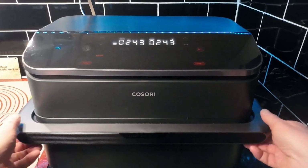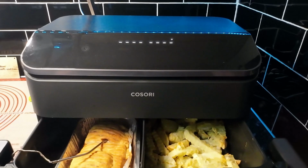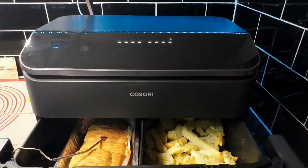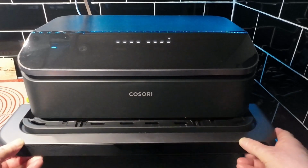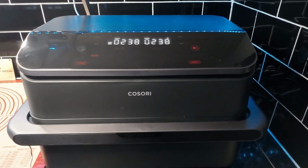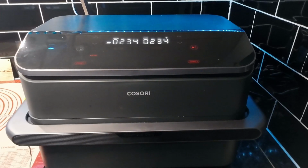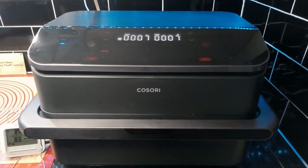Let's have a look inside. There we go. Right, the chips, we know they'll be cooked. I've just moved them around so they get a bit browner, but it don't look too bad. Let's put it back in. Right, so I may need to increase the time. Well, I don't know, still got 2.5 minutes. I'll bring you back.